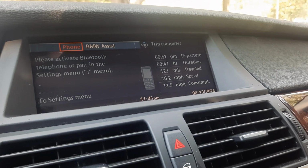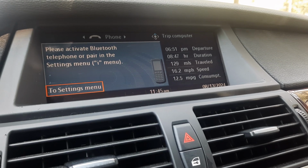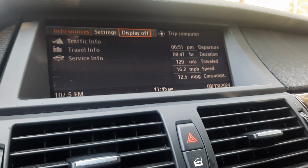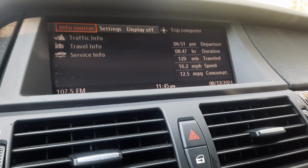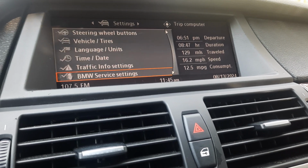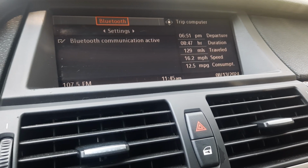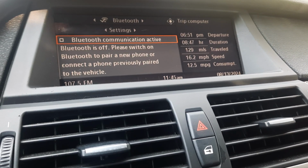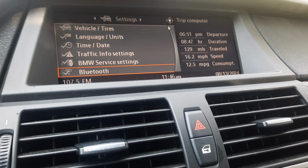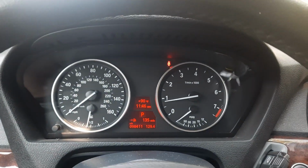Oh, this car does. This is Bluetooth? I honestly didn't think it did. Pair with the settings and iMenu. I'll be honest with you, I didn't think this had Bluetooth. I thought it was too old. Settings. Look at that. Good. Well, cool. I really didn't think this car had Bluetooth.